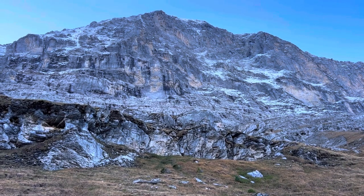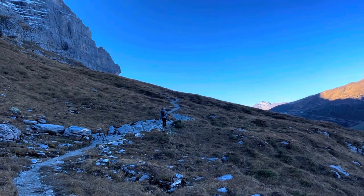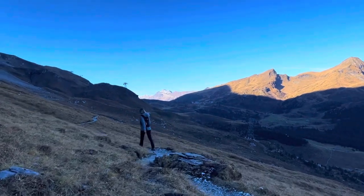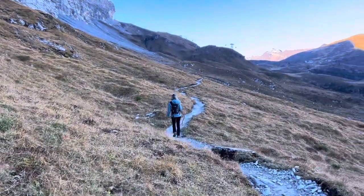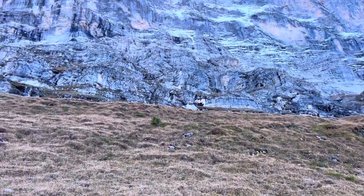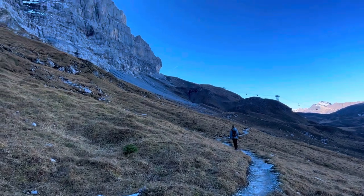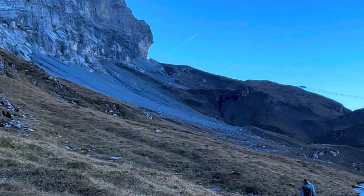Walking very close to the wall, to the north wall. Feels really nice to be walking on the side of the wall and to understand how important is what the climbers were doing in the last two centuries, trying to climb this wall. If you see up there, there is a little path. We are going that way.